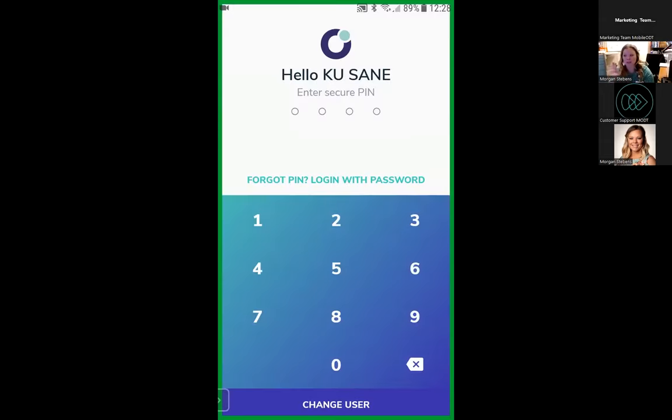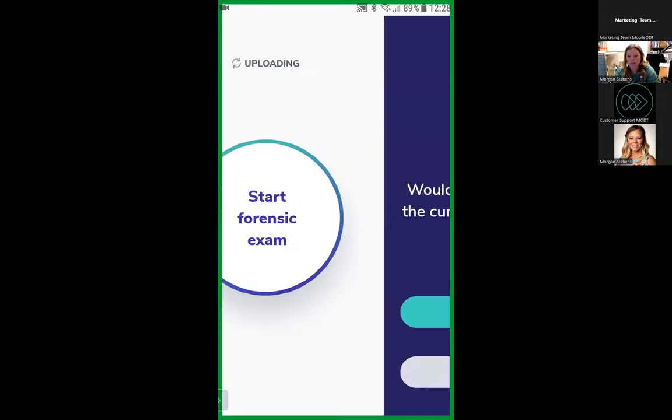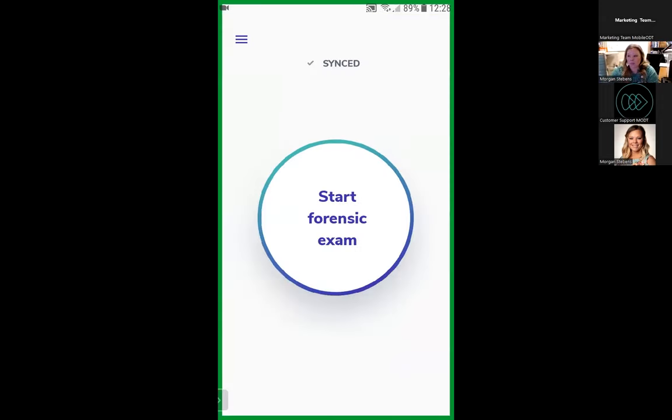And then they'll set up a profile for you. And then you put in your code and it goes to what you would like to do for an exam. So what I'm gonna do is say no, save exam, because that's gonna sync it. You can see where it says sync, and it's gonna sync it up to the portal. There's a portal that you can utilize online, and we'll go look at that in a minute.